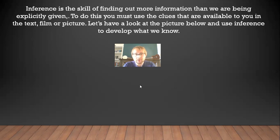We use our inference skills all the time. We use it when we are looking at things in real life. We use it when we're looking and watching films, when we're listening to music. We use it when we're looking at texts, when we're looking at pictures. We use it on the street as we watch people. We use it when we're talking to our friends.